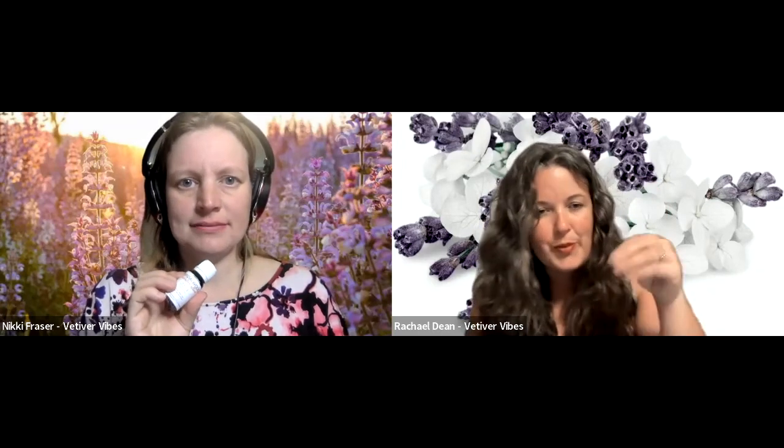Right. It's so much easier when you're blending now to pull them out of your essential oil boxes and just be able to see exactly what you need at your fingertips. Absolutely. I used to use an Excel spreadsheet all the time, and that's great and very helpful as well, but this is much faster. So if I just want to grab something quick, it's a lot easier.